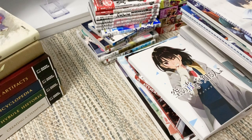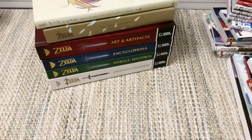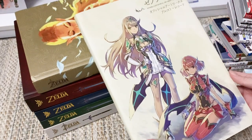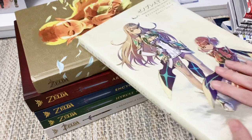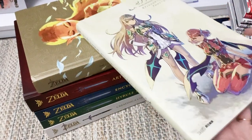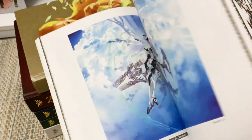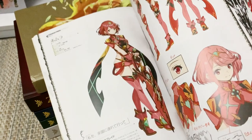So the last ones are these here, these gaming art books. So first I have Xenoblade Chronicles 2. This is a game that my husband really likes, and I really like watching him play it. I love the soundtrack for it, and we got this art book for it.